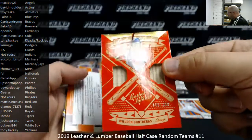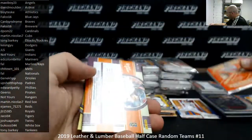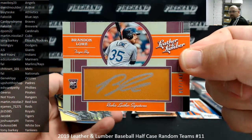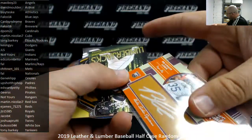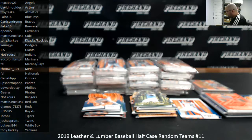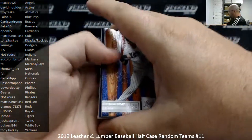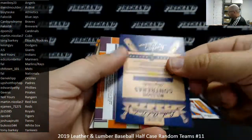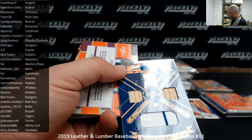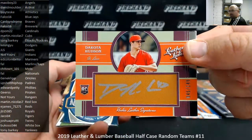Willson Contreras, dual bat, the 299 for the Cubs, going to Martin Nicholas 7. Brandon Lowe, rookie leather signatures to 149 for the Rays. Rays belong to Frank, Marlins and Rays combo. Willson Contreras again, triple relic this time, going to Martin Nicholas 7. For the St. Louis Cardinals, Dakota Hudson, rookie leather signatures to 149. Cardinals going to D-Pom.